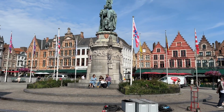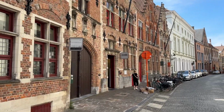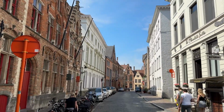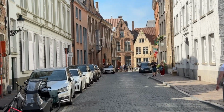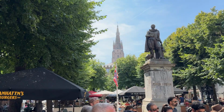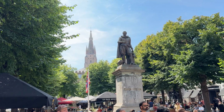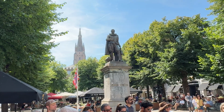Let's make our way through some of the side streets to see what they look like. They're very picturesque, many old buildings, very little traffic. It's primarily foot traffic here, although cars are allowed. And here we are in a little square where we can see the church in the background, a statue here. And then, if we look to the right, we should be able to see one of the best Belgian chocolate shops here.